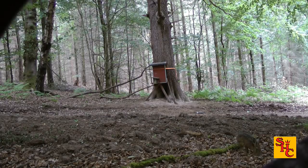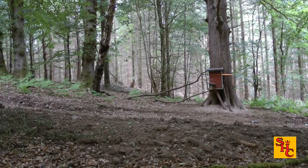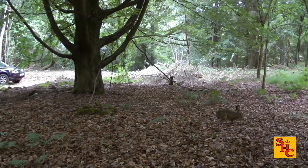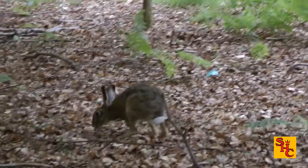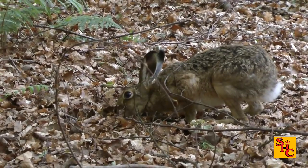This is even better, look at this. I thought any time soon this hare's going to spot me. Not exactly stealthy, am I? Trying to take the camera off now. Through the side of the hide. How good's that? You hear the footfall in the leaves. Normally when I hear that outside the hide, I normally know there's a squirrel or something coming.